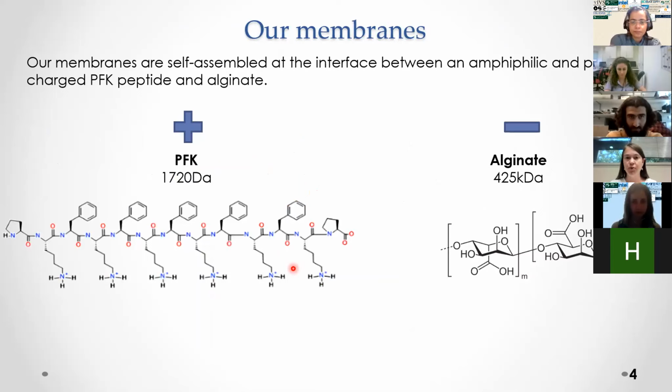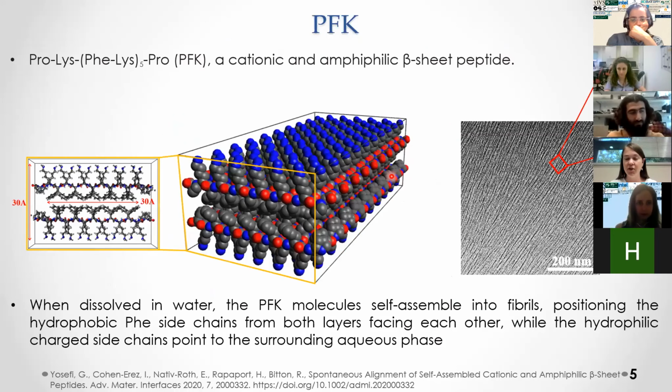We decided to choose 2 other components to prepare our membranes, an amphiphilic and positively charged PFK peptide, which I will discuss more in the next slide. Our peptide is composed only of amino acid groups without the alkyl tail, and a negatively charged polysaccharide named alginate. So PFK is a cationic and amphiphilic beta sheet peptide. It is composed of the following sequence. And when we dissolved PFK in water, its molecules self-assemble into fibers, as you can see here in the cryo-TEM image, where the charged side groups point to its outer surface.